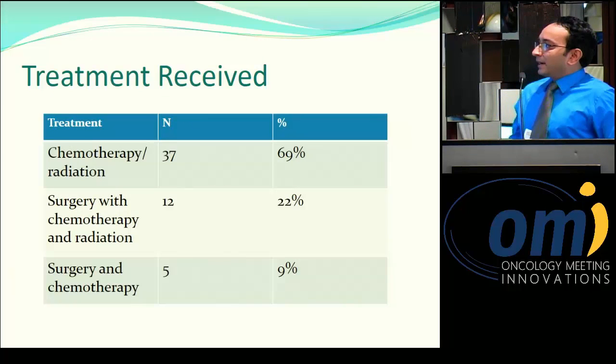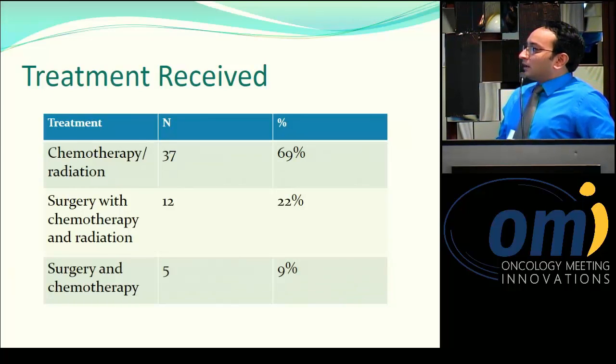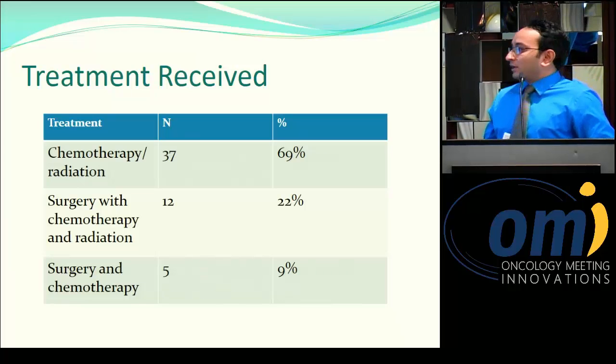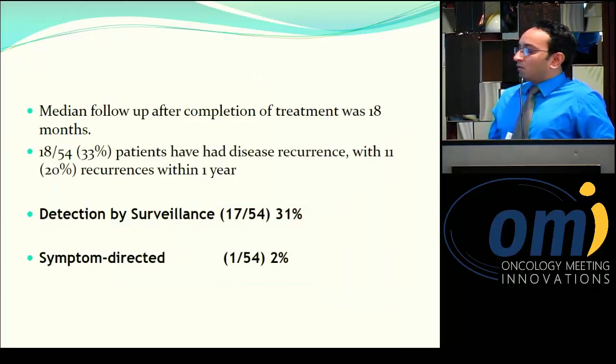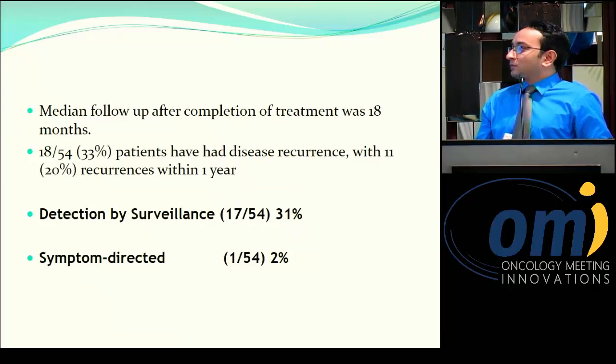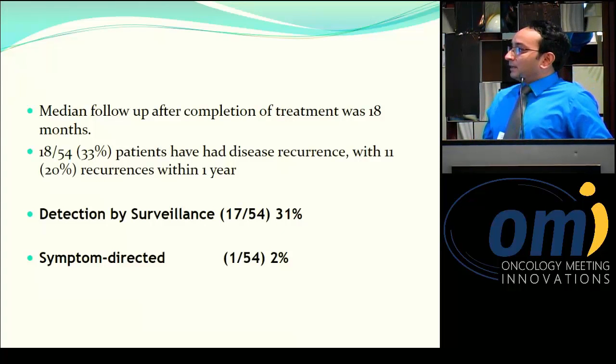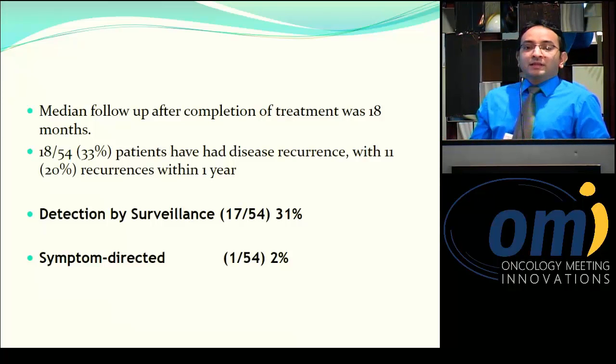So this is the breakdown based on treatment received. Mostly were, of course, chemoradiation therapy, 69%. 22% did get surgery with chemoradiation, and a very small number were the ones who got surgery followed by chemotherapy. So we did have a median follow-up of around 18 months in this patient population, which I thought was pretty reasonable. And in all, from the 54, we saw 18 patients who had disease recurrence, and interestingly, 11 of them had recurrence within the first year.